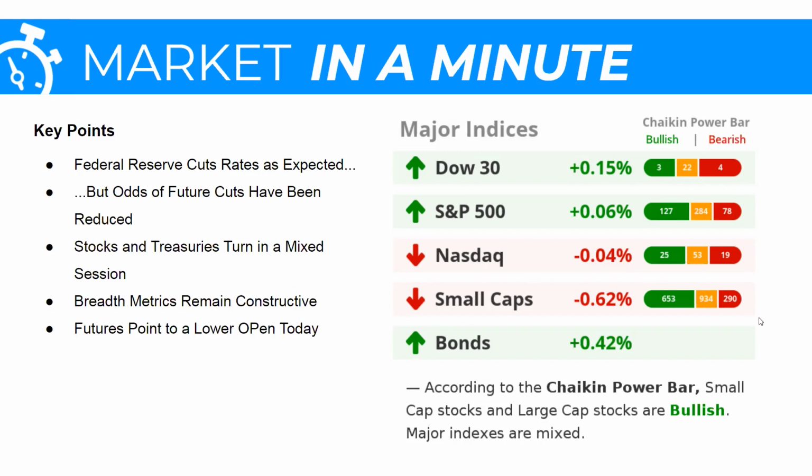Small caps reverting back to their trend after that reprieve last week, reverting back to a trend of underperformance. 653 bulls, 290 bears there. So the power bar ratio looks good for small caps, but the relative strength is beginning to wane once again. Bonds had a good day, up 42 basis points, sending yields lower. According to the Chaikin power bar, small cap stocks and large cap stocks are bullish. The major indexes across the board, however, are mixed.